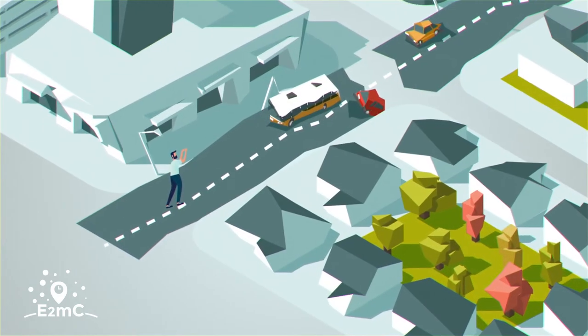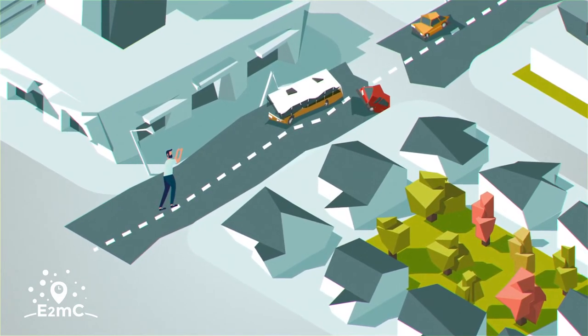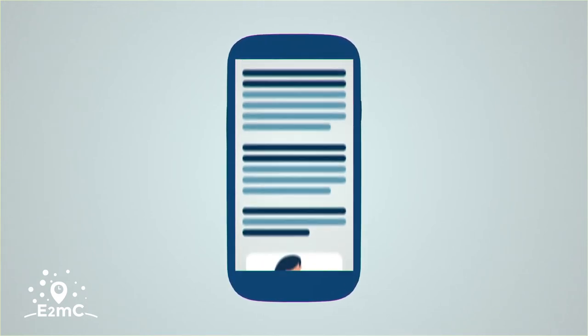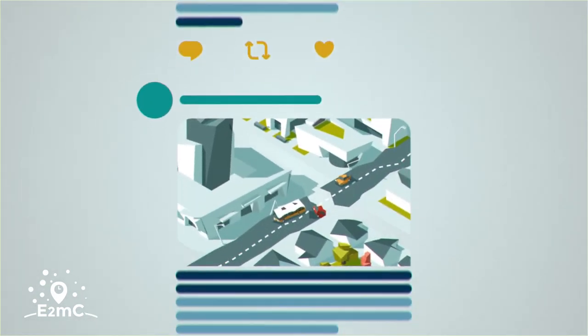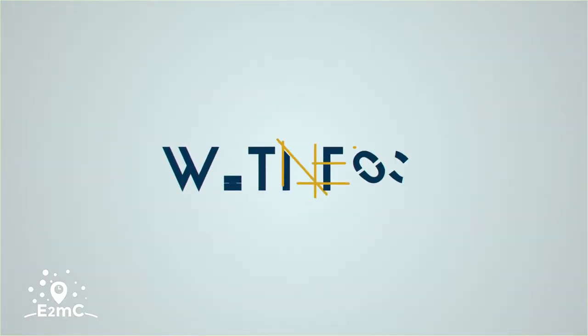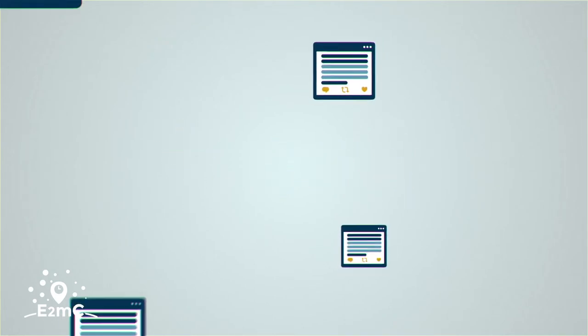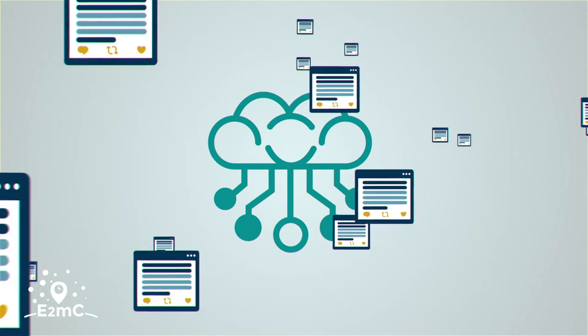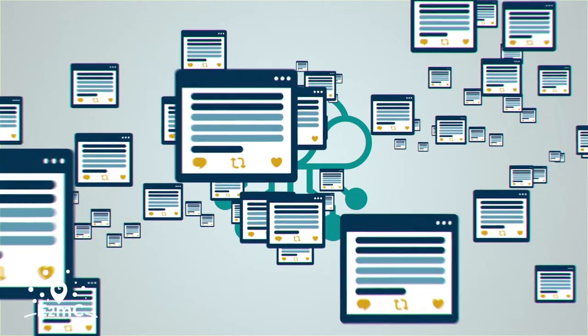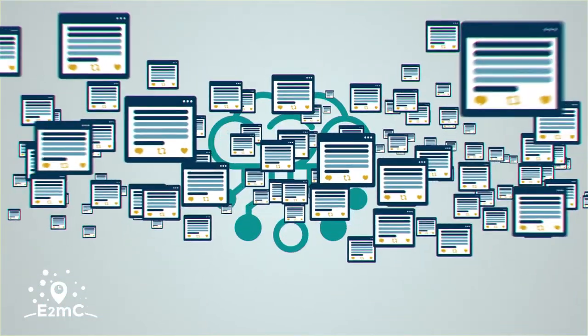A person in the field takes a picture of a destroyed road in an earthquake. The picture is embedded in a tweet and shared in social media, where it is mixed with many other tweets not related with the disaster. People retweet and add comments about the location. Witness analyzes millions of social media posts and uses machine learning algorithms to identify relevant content. Pictures and specific keywords are extracted from original tweets and retweets and are sent to the crowd for verification.